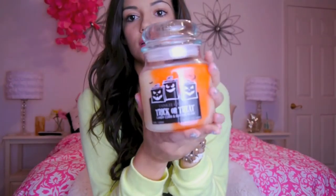Okay, now it is time for the non-beauty favorites. So first non-beauty favorite of September is my trick-or-treat candle from Yankee Candle. Yay! So this is what it looks like. It kind of looks like a candy corn or something like that, but it's supposed to smell like candy corn and buttercream. It's a very sweet scent.